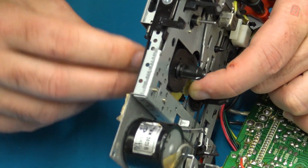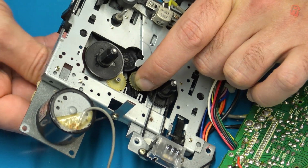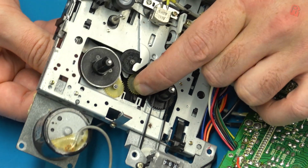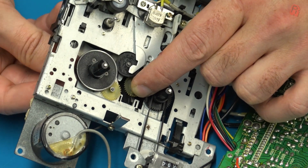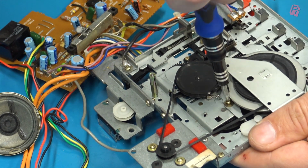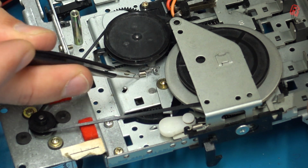Fitting the arm back in is fiddly, but possible without additional disassembly. It slots in from the rear like so, and then it screws into place. And finally, the spring is hooked around to complete the installation.